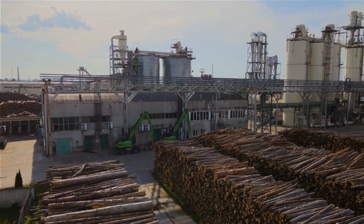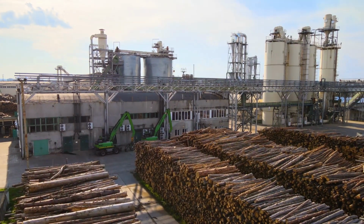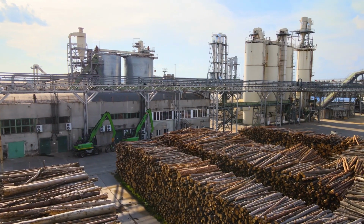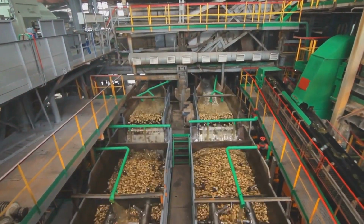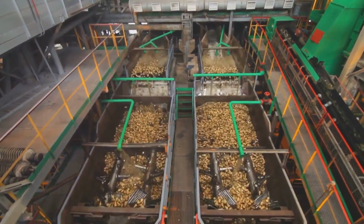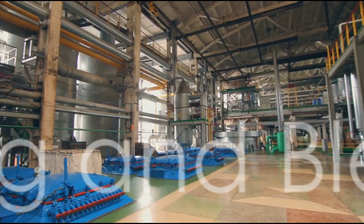The debarked wood chips are cooked in a digester with water and chemicals, a process known as pulping. The pulping process breaks down the wood chips into individual fibers, creating a mushy, oatmeal-like substance called pulp. But we're not done yet.